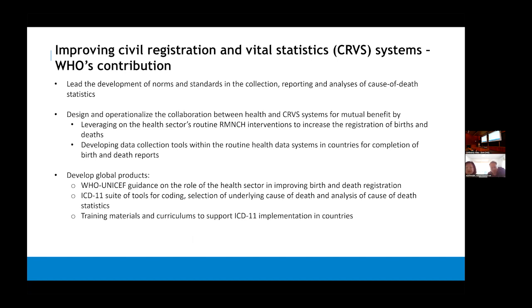And we design and operationalize a collaboration between health and the CRVS system for mutual benefit by leveraging the health sector's routine RMNCH interventions to increase registration of births and deaths. So you're advocating that whenever someone brings a baby for these services in the health facility, the health worker, whether it's there or the community health worker, should encourage and advocate for the family to go and register the births.